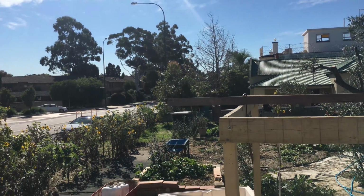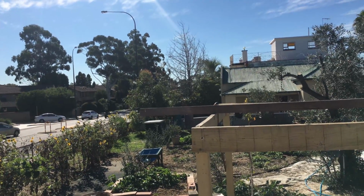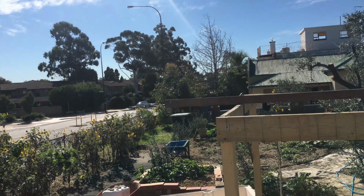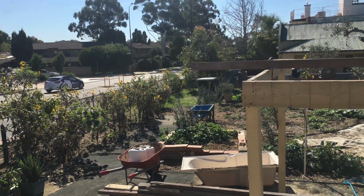In the background there you can see a lemon centre gum, and I've top pruned that too, so it doesn't get as tall as the ones in the background, and the council may not want to cut it down, or somebody won't cut it down.